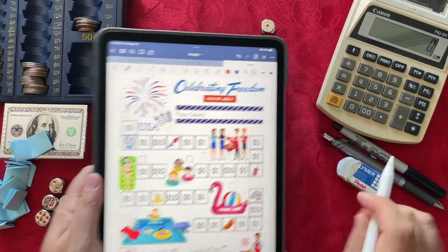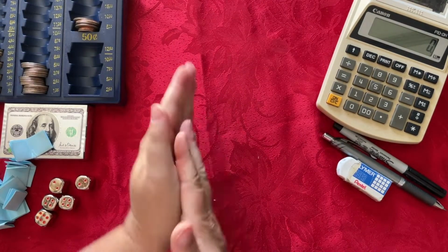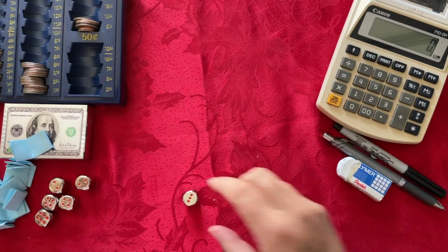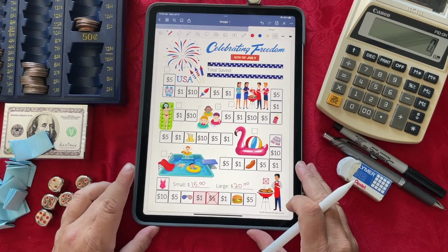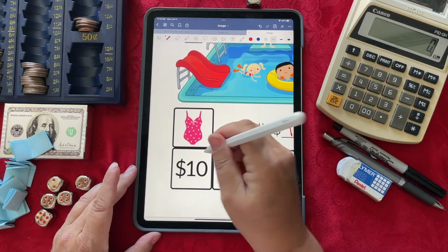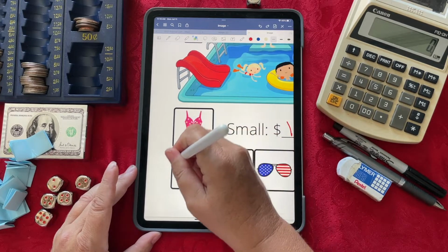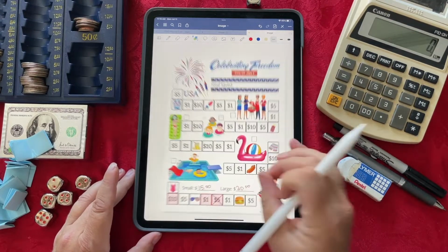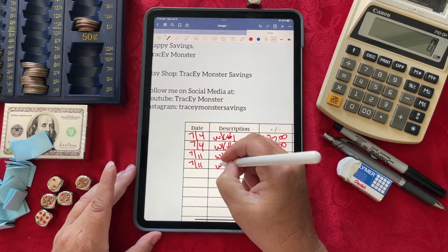Let's go ahead and do another one. I would like to go a little further in my game board and save a little bit more money. So let's figure out how many spaces we need to go, and we need to go 3 spaces. So we have 1, 2, and 3. So we are landing on 10, there we go, $10. I get so sloppy. $10. All right, so now let's write that in here on the tracker. 7-Eleven, week 2.